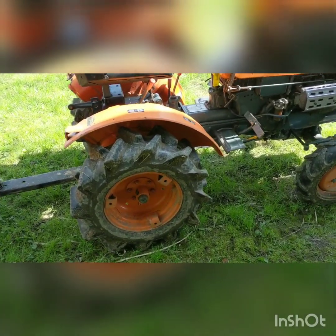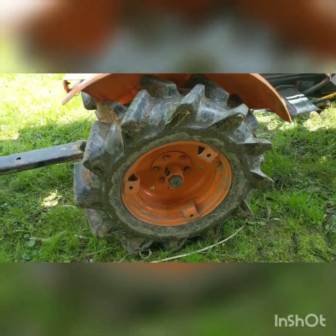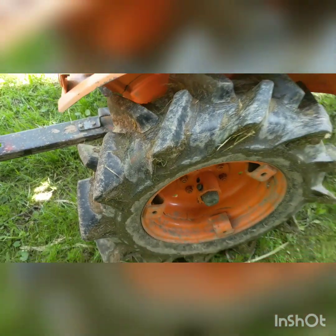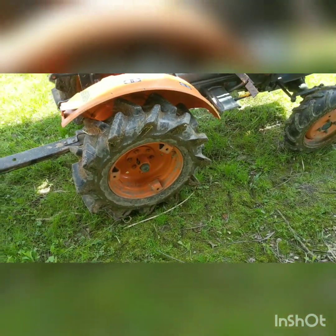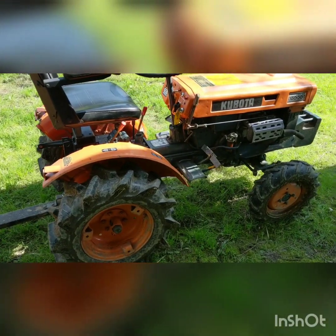You can see here it's got the big rice paddy tires, real deep lugs. Now, I live kind of in a wetland area, and I've never even had to use the four-wheel drive system on this. This is how good a traction it gets.